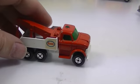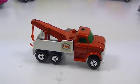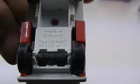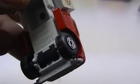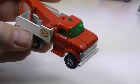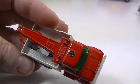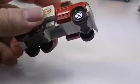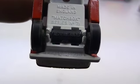We have this little beauty, and he is a lot older than it looks. Let me show you the bottom there. Matchbox Series number 71. That is the wreck truck. It's down there on the bumper. This one I don't know too much about. I know it's kind of right after the Lesney era, partially because of the way it looks, but those tires also. I'll give you the base. You guys can fill me in again if you know anything more about it.